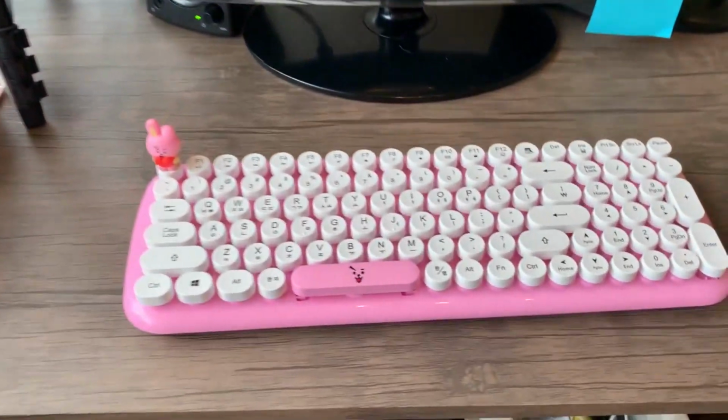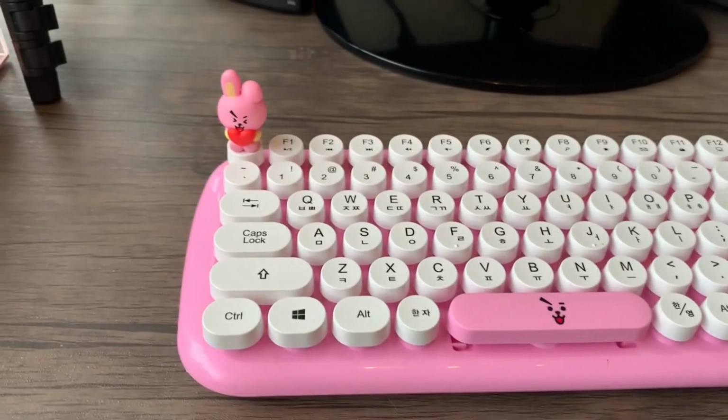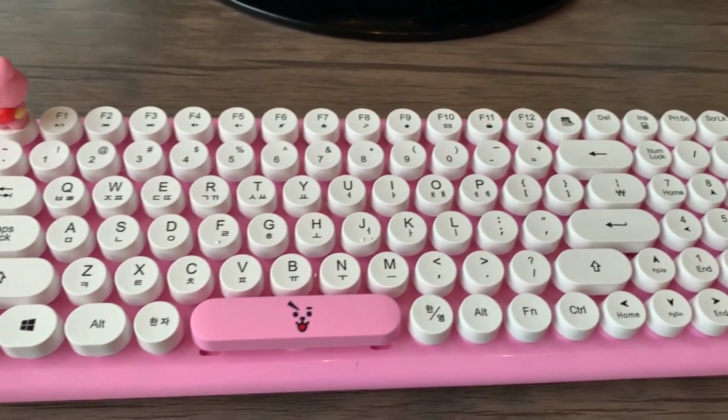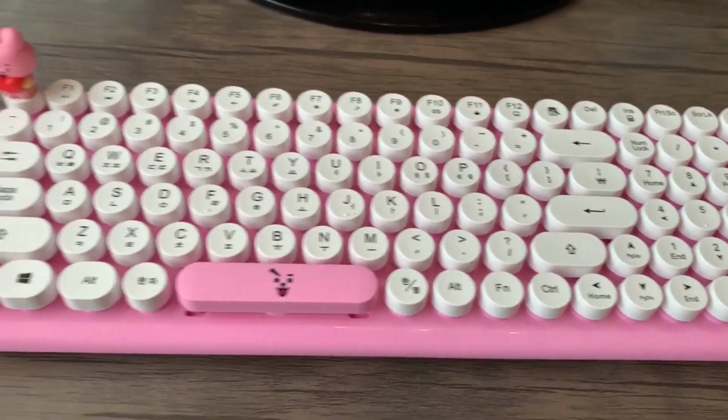And then this is my computer. And this is the keyboard my husband bought me for my birthday. How adorable is this thing? It's not at all practical and almost impossible to type with, and I love it.